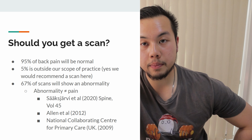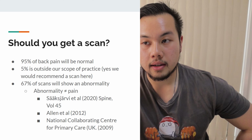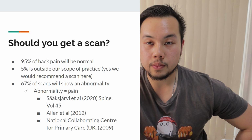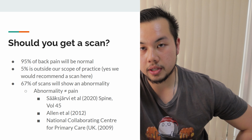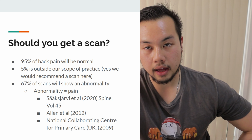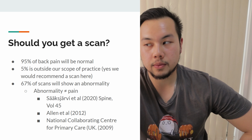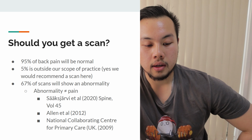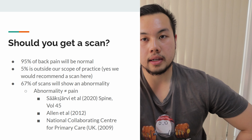95% of people with back pain have normal back pain. Everyone's going to get back pain. So if you get a scan, it's usually if we think you're that 5% that might have something a little bit irregular. The reason we don't ask you to get a scan is because 67% of the time it's going to show something that's not normal, and this doesn't correlate to your pain. So you can have a bulging disc, but you can have no pain, you know? And then someone can have nothing wrong with their back on a scan, but they're in a crippling amount of pain. So scans don't show your level of pain and disability, and that's the thing that we try to focus on as physios.